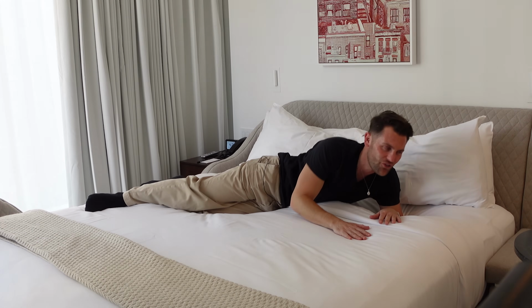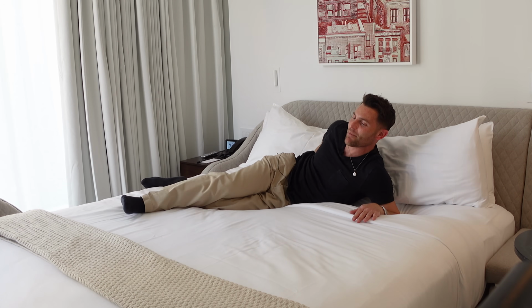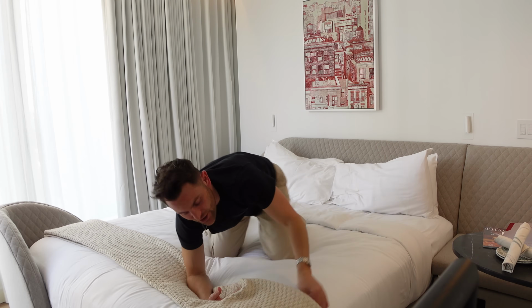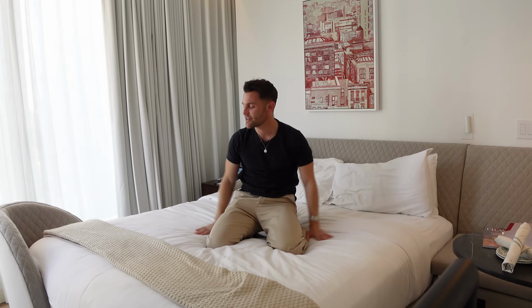It's quite soft. If you like a soft bed, you'll be all right, but if you like something firmer, you might not be that happy here. But this is quite a nice little touch, a cozy little blanket at the end of the bed. Overall, I'm sure it's good for a cozy night's sleep, but I've felt more luxurious sheets in my life.